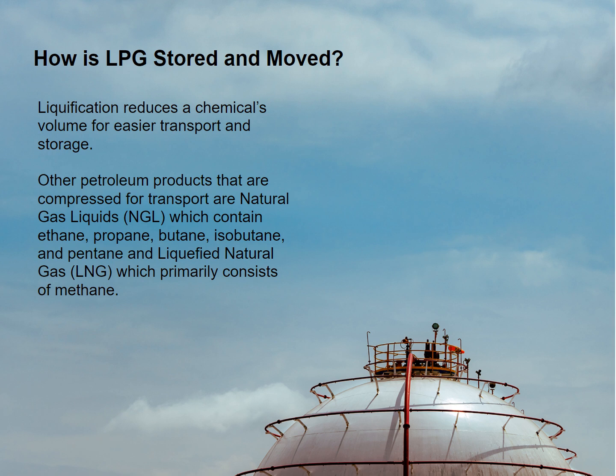Other petroleum products that are compressed for transport are natural gas liquids, NGL, which contain ethane, propane, butane, isobutane, and pentane, and liquefied natural gas, LNG, which primarily consists of methane.